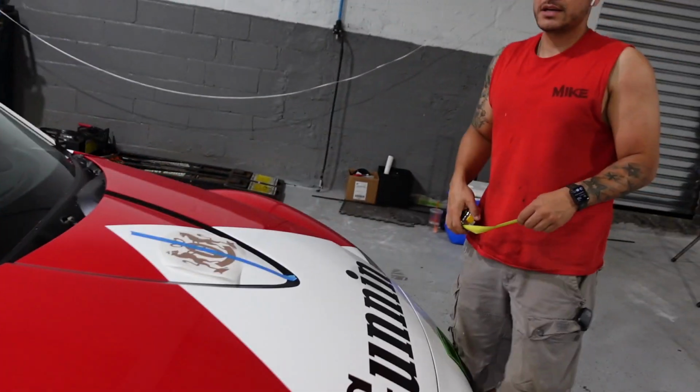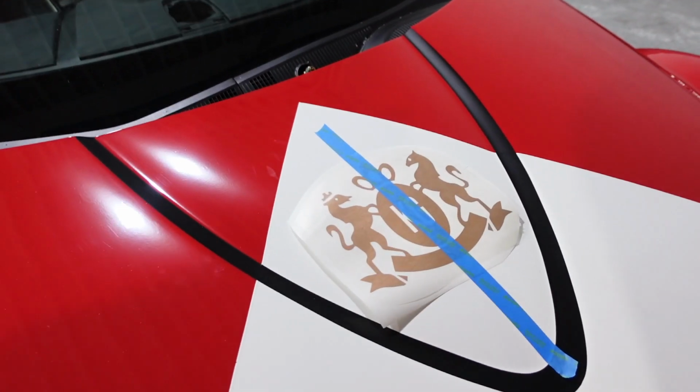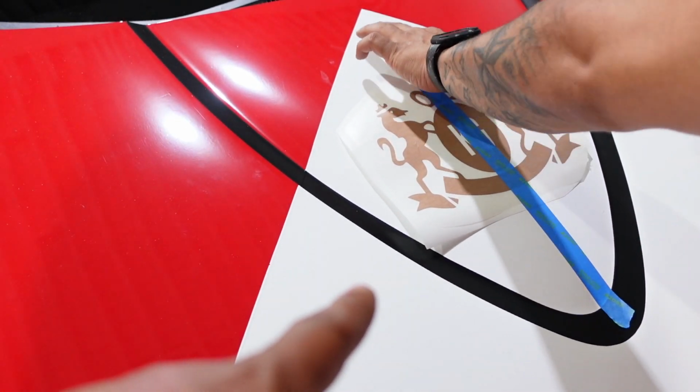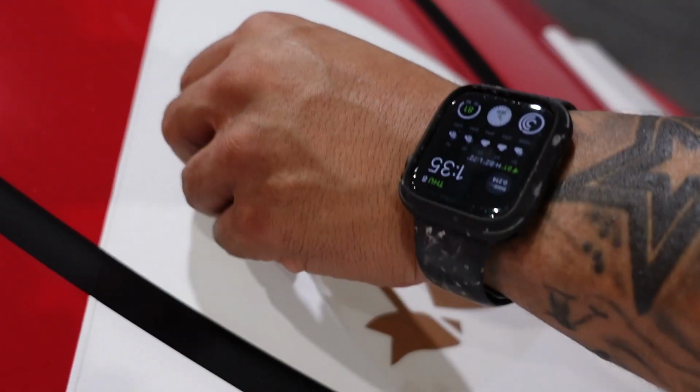Alright, the squad's working on something. They said I can't see it yet. I really haven't. I don't know what's going on. Will I see it after you peel this off? Once I lay this, you're gonna see it. All right, let's get it.